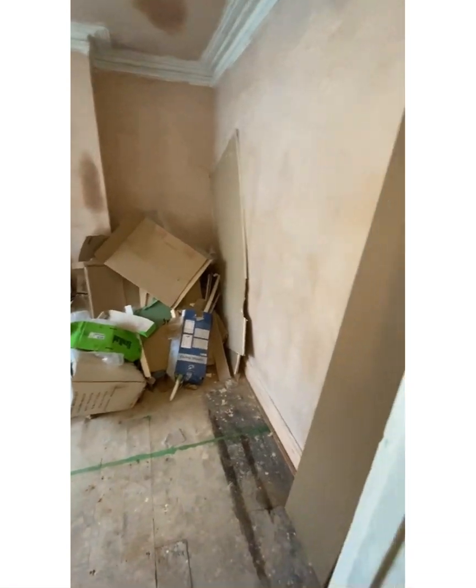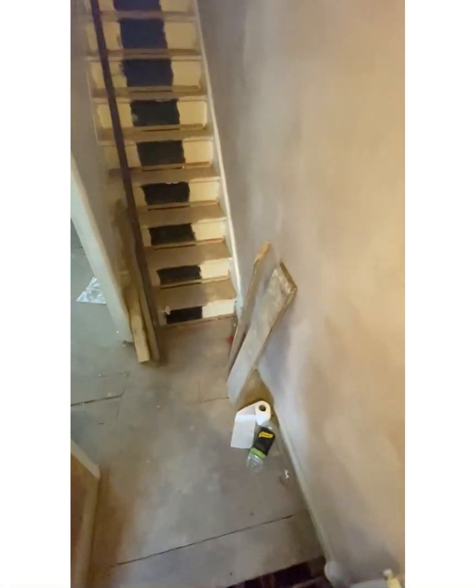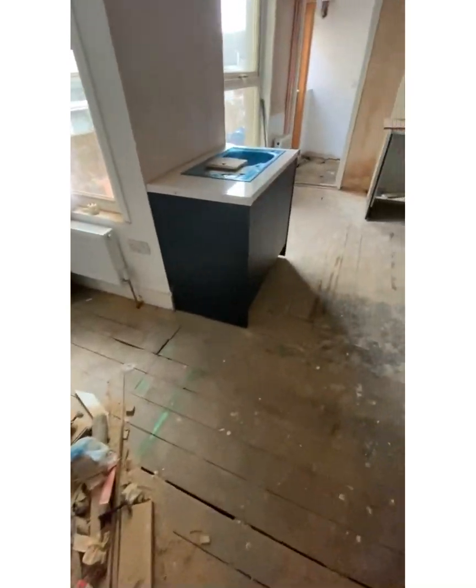I've got another site, so the idea is I'm going to move all this rubbish to the other house where we're going to have a skip anyway, so then we can save some money on not paying again and again for people to come and take rubbish out. So here we go. We'll get some work done now.